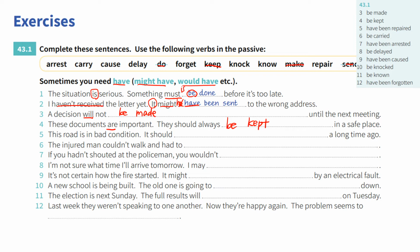The road is in bad condition. It should have been repaired a long time ago. A long time ago, and it is not repaired yet. So it should have been repaired. Repaired a long time ago. It should have been repaired.